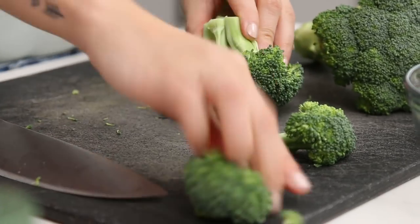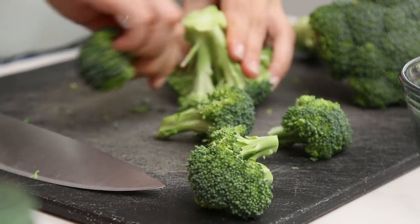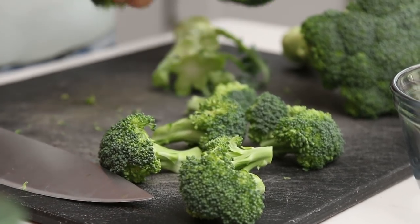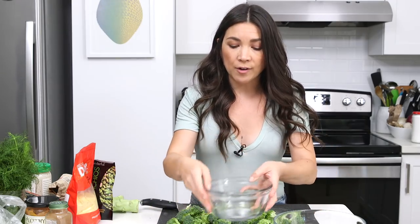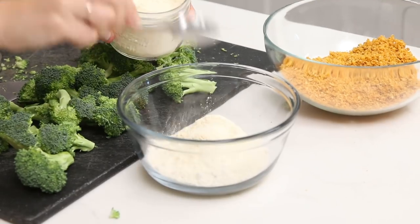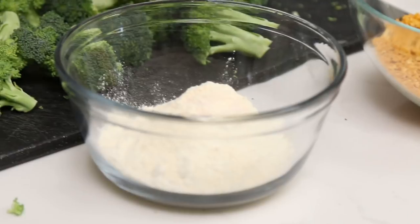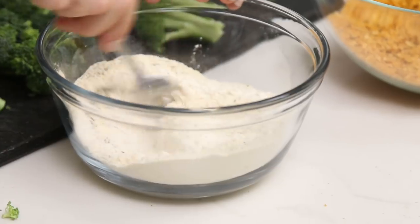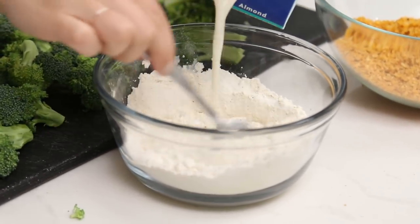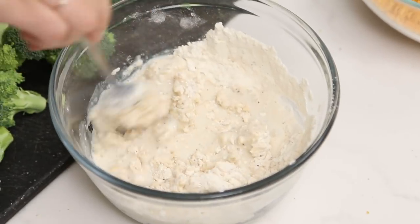You just want florets of broccoli. And actually, this is even easier, because look, they just break right off in great little sizes. And now, for the sake of convenience, I'm going to eyeball the dredge. So we're gonna do brown rice flour in there. I'm gonna season that with garlic and onion the way I normally do. Maybe just a pinch of salt in this part and pepper. And then we'll add some almond milk, I guess. You could do water or both, whatever.